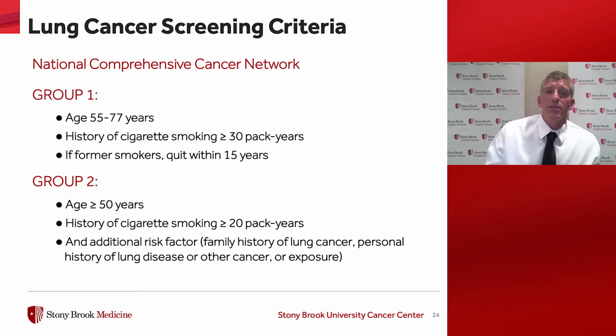Based on these two trials, this is currently where we're at as far as what criteria patients need to fall into in order to be eligible for screening. There are a few different ones out there, which makes it confusing, so we'll go through them all. The NCCN criteria have been their criteria since the beginning, back in 2013 or 14. Group one is essentially the NLST patients. They go a little bit above: instead of 55 to 74, it's 55 to 77. But it's the same pack year history, and you have to be a current smoker or have quit within the last 15 years.